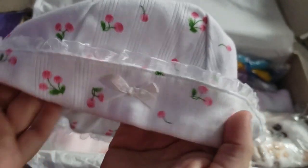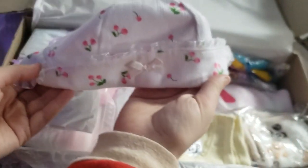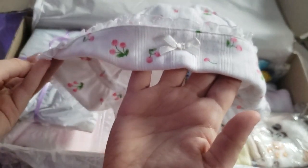Oh, that is the prettiest hat. Oh my gosh, I love this. This is perfect. This will be so nice for summer. Thank you so much. I love the style. Thank you.